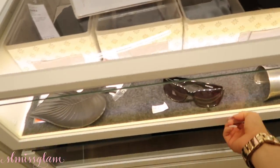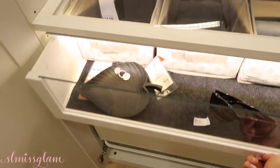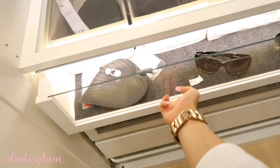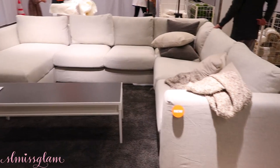I like these, Ryan. These drawers. Yeah, but you can get these all custom made, like these drawers. Ooh, I like the lights. Look how the lights go. Blue, and then the gray sectional. This is nice. I like that.